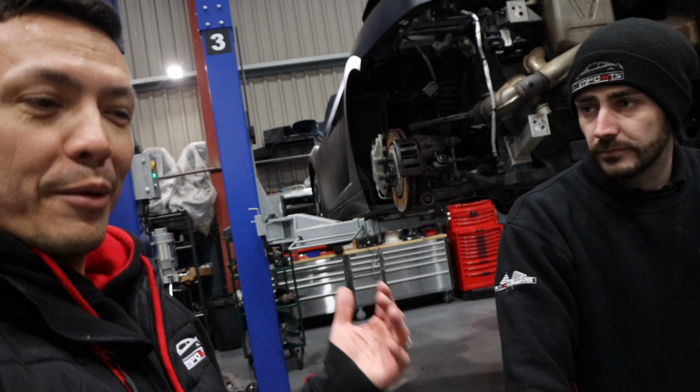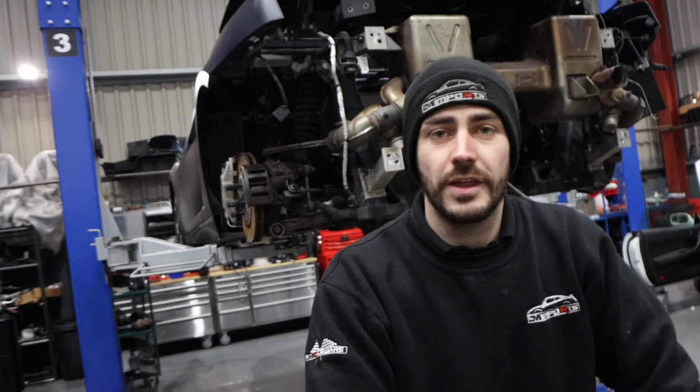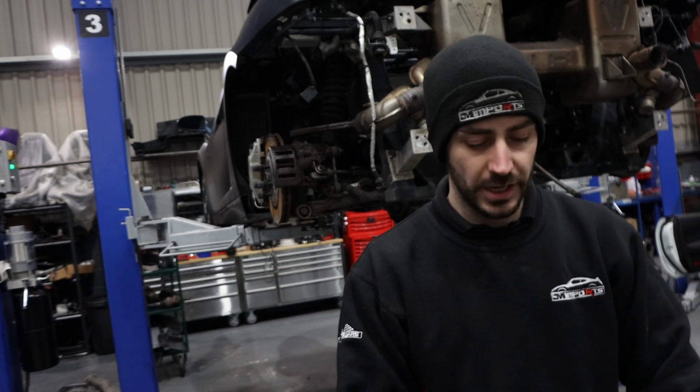So Matt, I'm going to put you in the spot here. What do you think's wrong with it? I think the oil pump's gone. I think there's a bleed from inside the oil pump, and that it's got a loss of oil pressure. So I think it's probably done the main bearings.